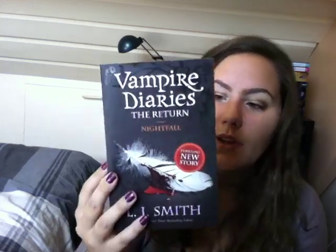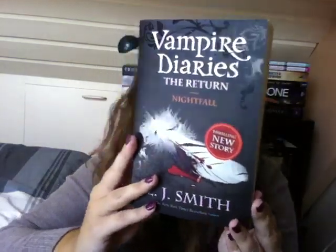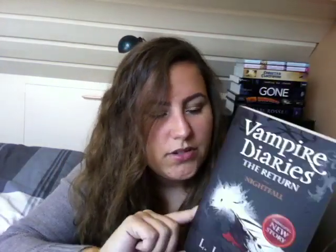Then I have an honorable mention. This isn't what you would call your typical awesome, pretty, beautiful cover. But this is also a case of, I love the simplicity of it. The Vampire Diaries covers by L.J. Smith. I picked Nightfall because this is my favorite cover of the books that I have. I love the black background and then just the feather with the blood. I really like that. It's so simple, but it just draws me in.